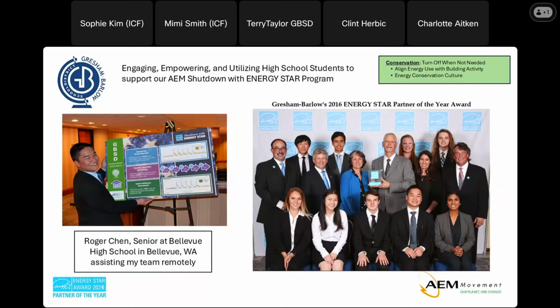I'd like to share a little bit. It started back with Jim Schlachter, and he's in the middle of the right-hand picture where he's holding the Energy Star part of the year, and Jean's there, Katie's there, and Charlie's there in the picture as well. Then the students, these students happen to be from Bellevue, Washington, and Roger Chen on the left-hand side was a senior at Bellevue High School, helping us with the AEM movement back then. This was exciting for us, and Charlie's always been a champion of getting the students involved.